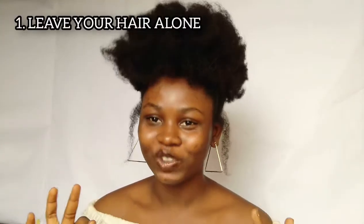So my first tip would be, leave your hair alone. Yes, I know it sounds crazy, but you need to leave your hair alone. Let's understand that the more you touch your hair, the more you manipulate it, the more you do things to your hair, the more damage you're going to cause. Your hair doesn't want damage, it wants growth. We're trying to grow our hair here, not destroy it.